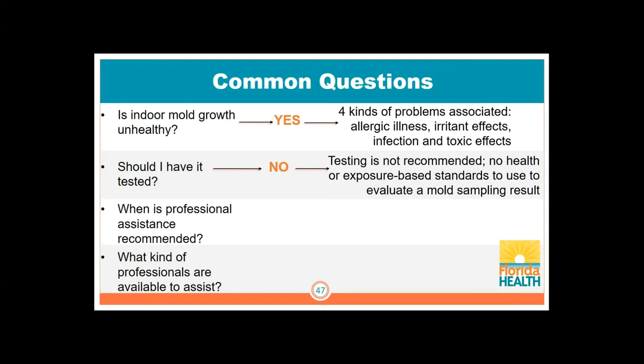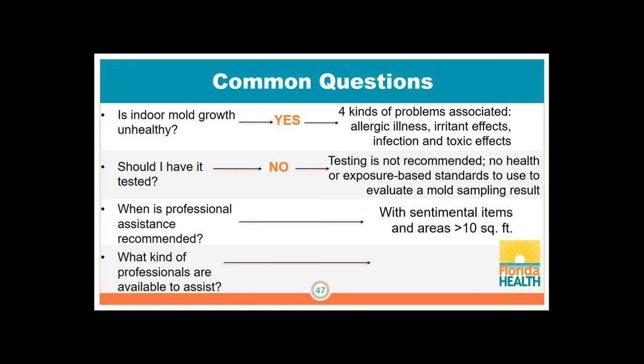When is professional assistance recommended? Usually for areas of 10 square feet or more, like that one picture I showed earlier about the flooded home. That might be a reason for bringing in professional assistance. Or if you are immunocompromised, or if you have allergies, or if you just can't do it yourself. Or let's say sentimental items. Let's say you have an oriental rug that's been in the family for generations, and it's moldy and you want it restored and clean. You might want to bring in a professional cleaner for that.